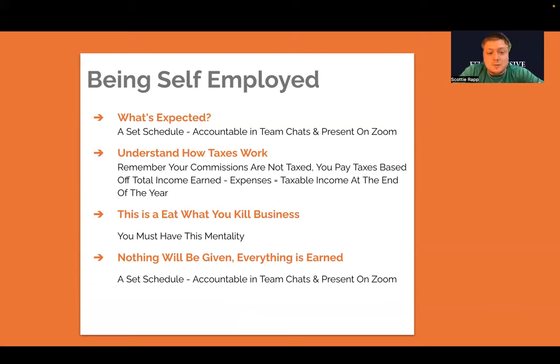To set a schedule and be accountable in the team chats, and also be present on Zoom. We work on Zoom every single day from 8 o'clock in the morning to 8 o'clock at night. When you're on Zoom, you must have your camera on, right? And then once you see the main Zoom, there's about 20, 30, 40, 50 agents in the main room. And then there's breakout rooms.